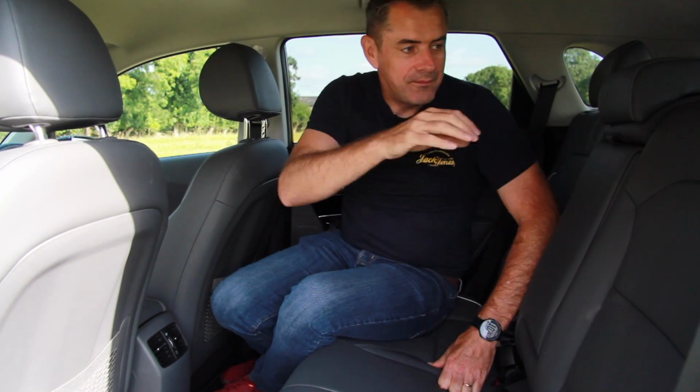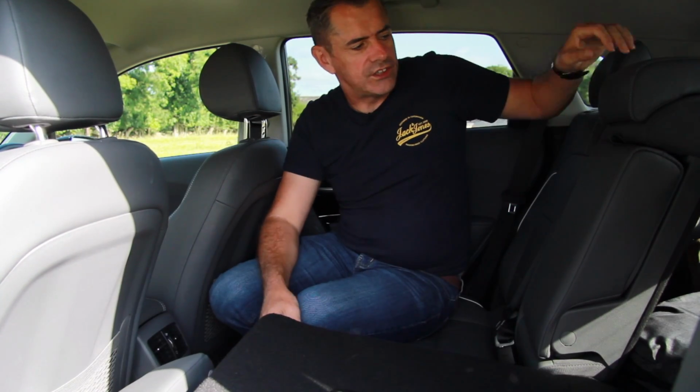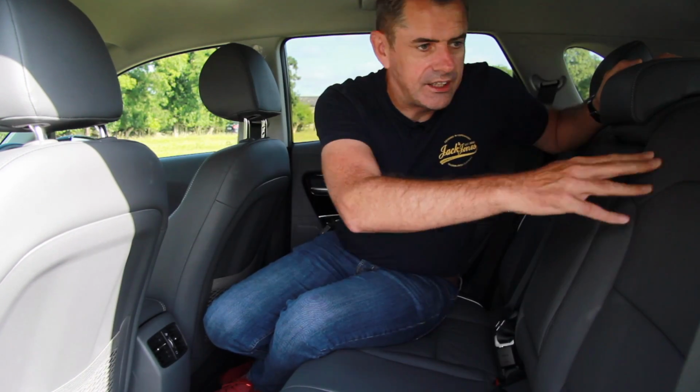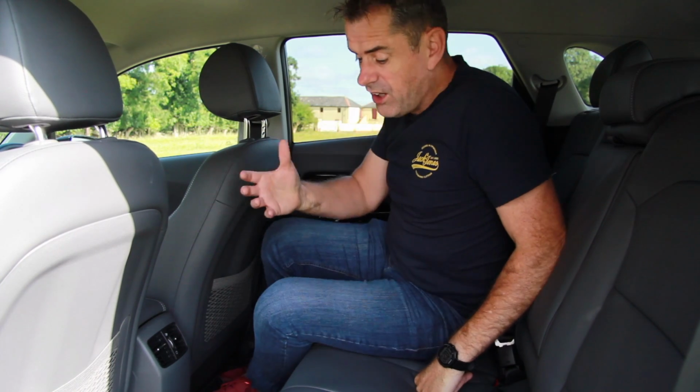So, you can drop the seats pretty straightforward. Just click a little switch up here and that seat falls forward, and this one is the same. It's 60 on this side, 40 on that side, and they go back up just as easy. The armrests are here as well. All in all, it's a back seat.